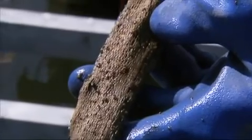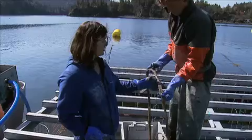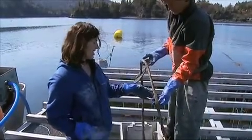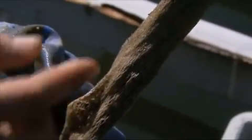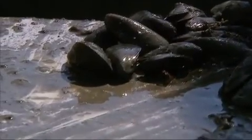We just socked these mussels a couple weeks ago, and this is mussel seed that was actually spawned from last summer. When they're really small, it takes them longer to grow, but then once they hit a certain point, they really are able to take off in our waters. And we're looking at maybe 50 to 70 pounds of market-sized mussels.